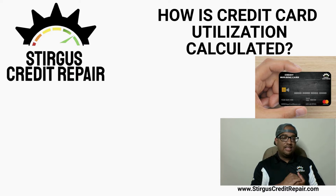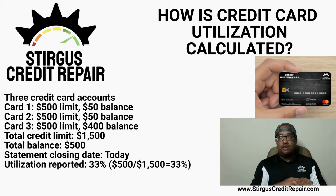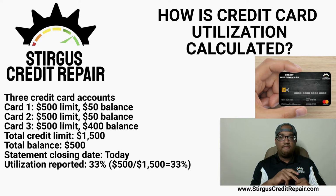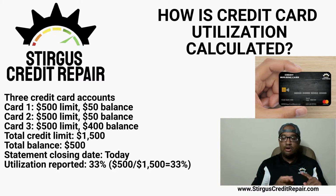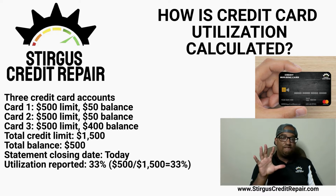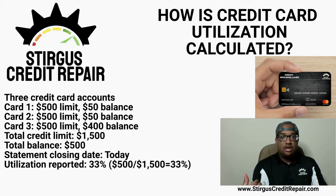Let's go down and say somebody has 3 credit cards. Out of the 3 credit cards, they all have $500 credit limits, which is a total of $1,500. Let's just make it simple. Let's say 2 out of the 3 credit cards have a $50 balance on them, and 1 credit card has a $400 balance. So $50, $50, and $400. So that's a total of $500 worth of balances on this person's credit cards.